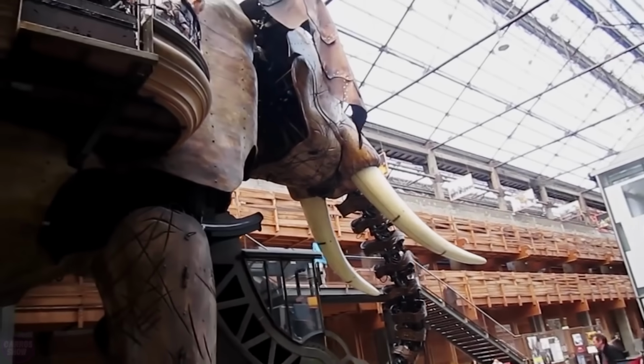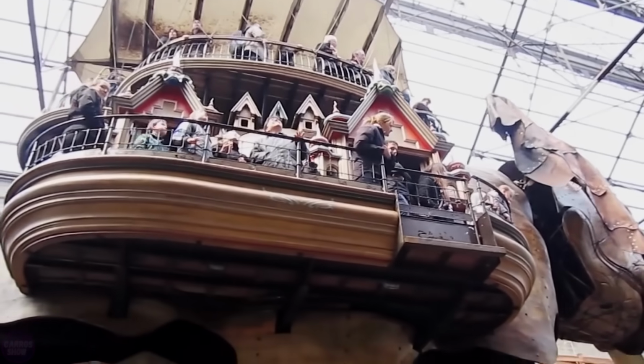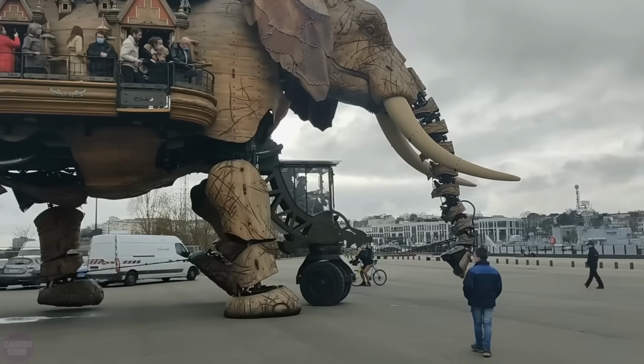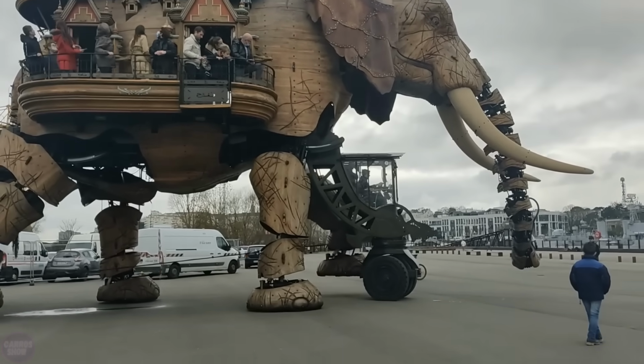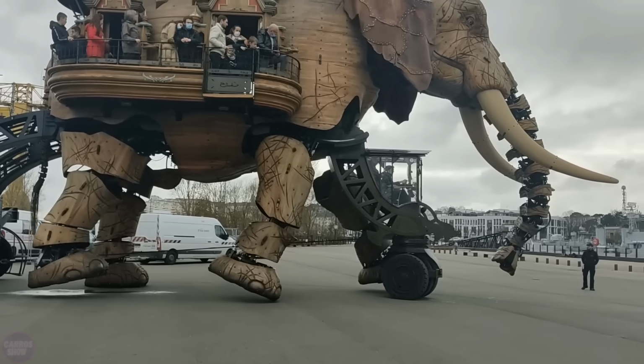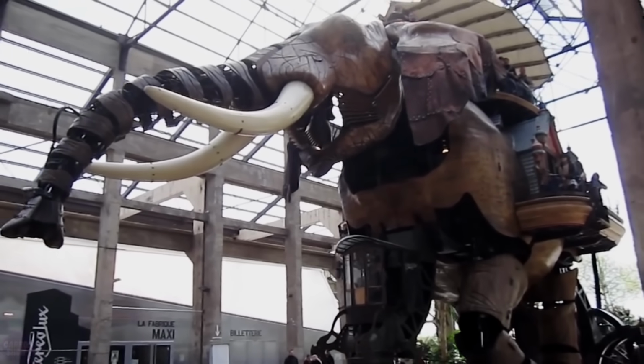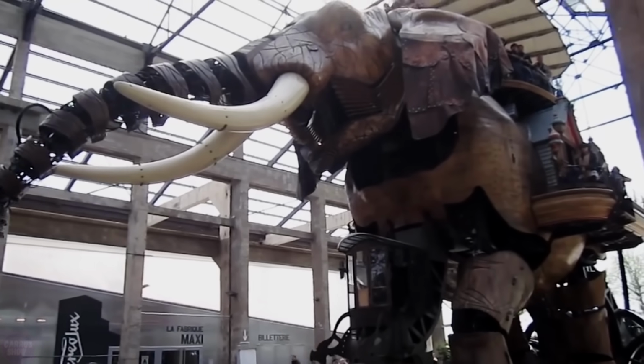In addition to the Grand Elephant, Les Machines de l'Île features other notable installations such as the Marine World's Carousel, a giant carousel showcasing various mechanical sea creatures, and the Heron Tree, an ambitious project under development that will allow visitors to walk among branches populated with mechanical birds and insects.